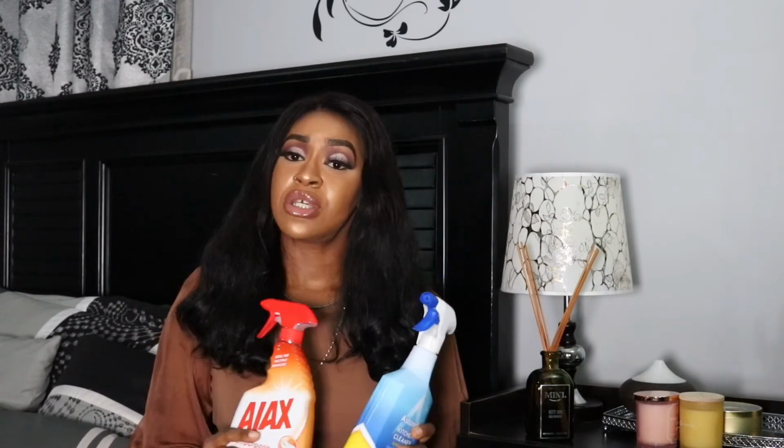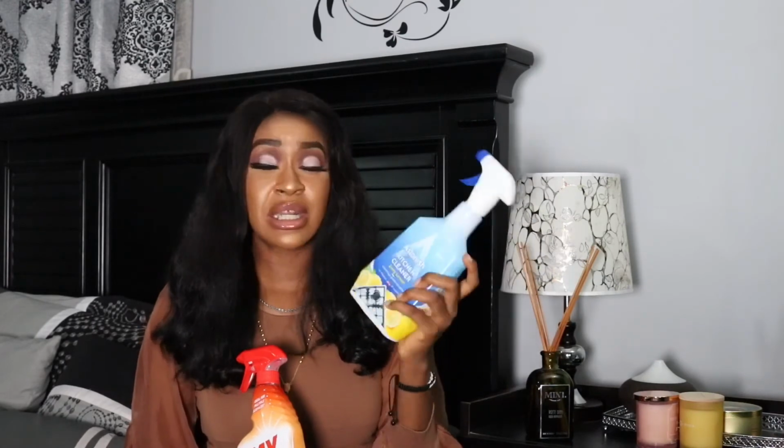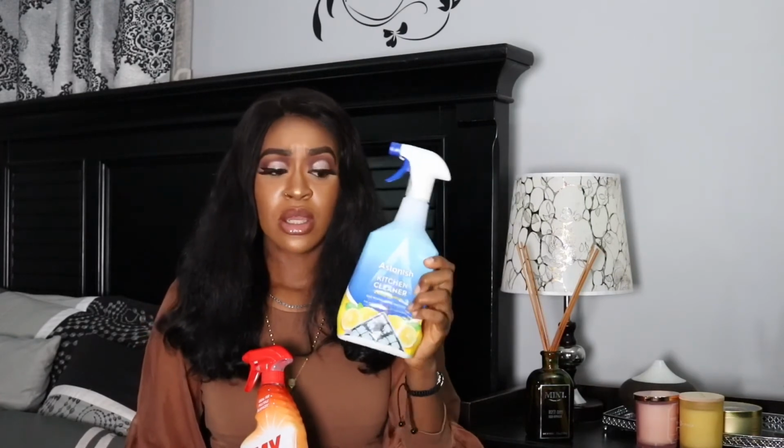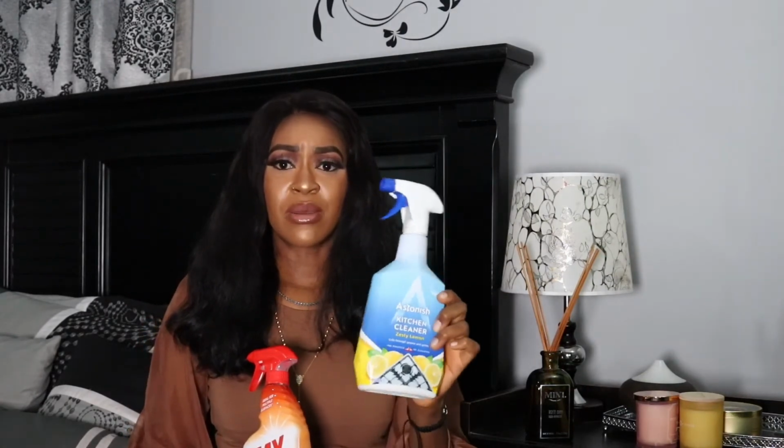Now, these are the things that I use in my kitchen to prevent that stale food smell, because I really don't like it. So the first thing I do is I use this. It's a kitchen cleaner, the Astonish brand, in a zesty lemon scent. So I go in with this. This is specifically for kitchens.